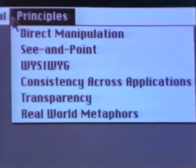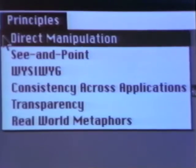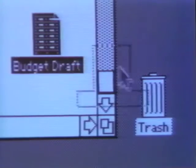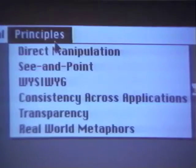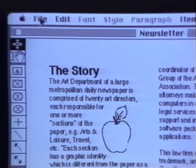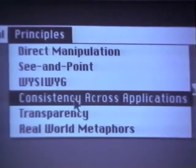Macintosh users look forward to learning new applications that build on our standard principles of interface design. Direct manipulation. To give you a sense that you are in charge, you act directly and see the results. See and point, relying on recognition rather than recall. Why should you have to remember the things that the computer already knows? What you see is what you get. A faithful screen representation of the printed document. No abstract print commands to create it, and no surprises when you print it.